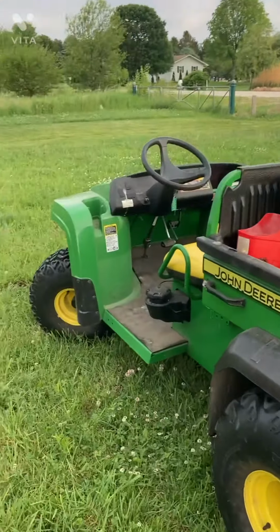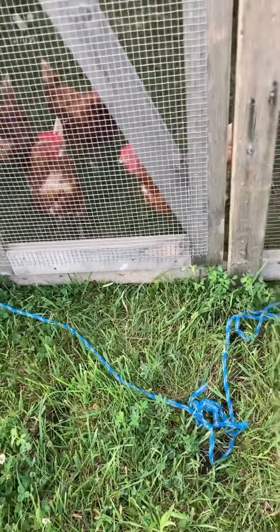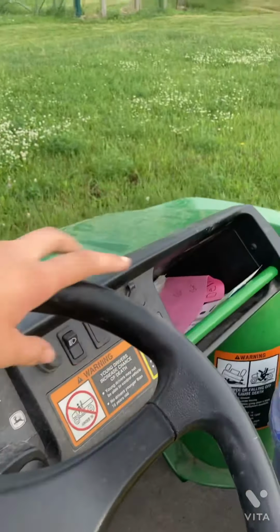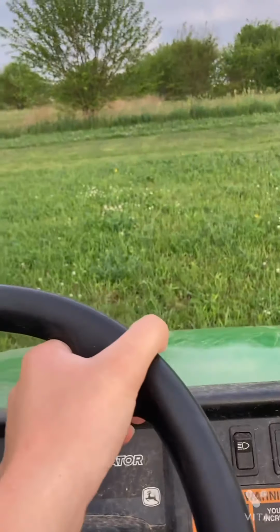And then I use the gator here. I just back it up, and there's like a hitch on the back of the gator, so I put that rope over it, and then I just pull them ahead. Alright, so let's turn this gator on, and then we'll get going.